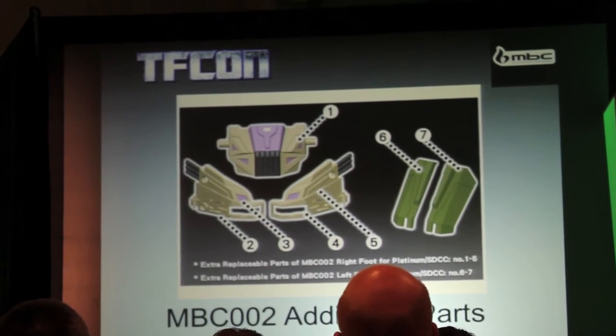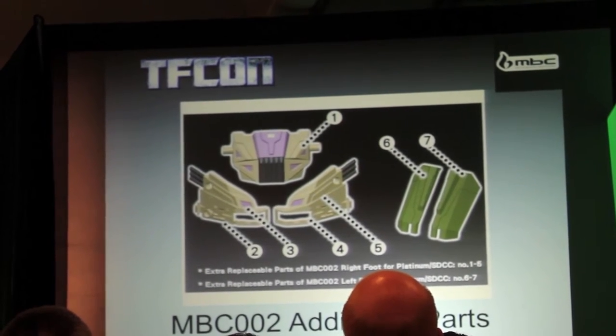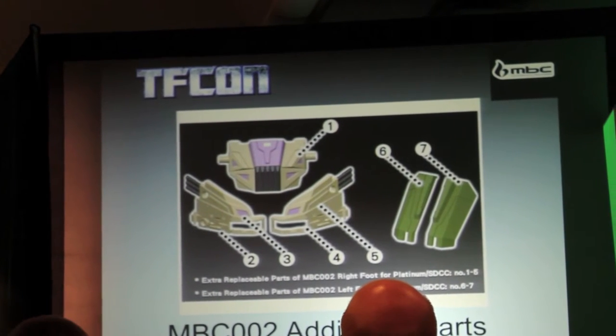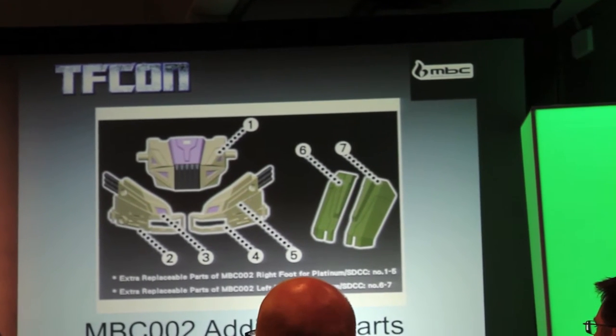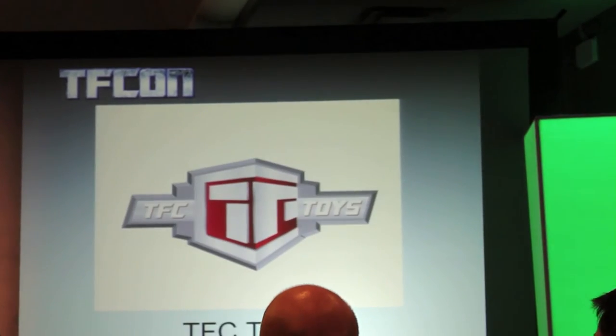If you go to the next slide, it'll come with the same vehicle set. So that's pretty cool. Hasbro say you can't bring a Voyager and four Deluxes to the market. Well, there's always someone else who can, so there we go.